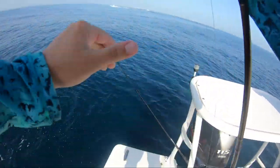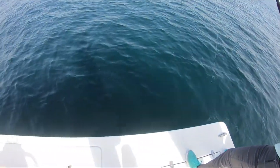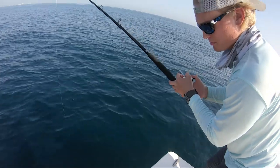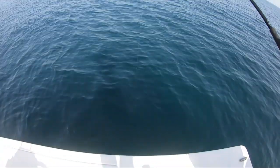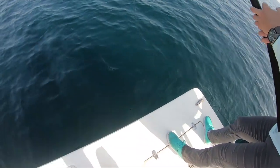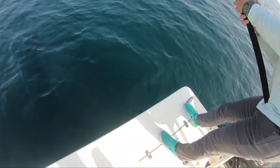That's a good blue runner, though. Oh my gosh. He did chase it right to the tail of the boat. Zeke's got like a 2-pound blue runner on, and there's a big old cuda chasing him around down there. Oh my gosh, we get to see the cuda skirting around underneath the boat.